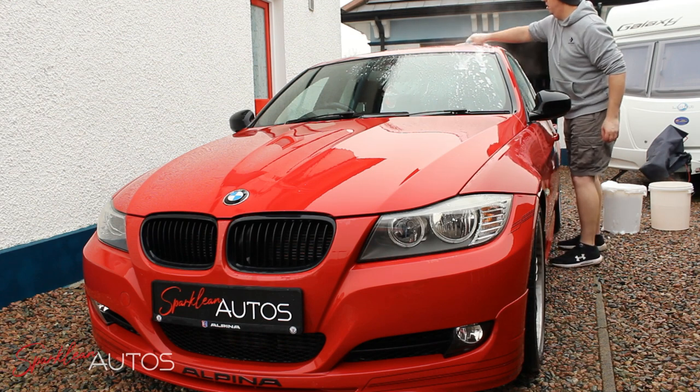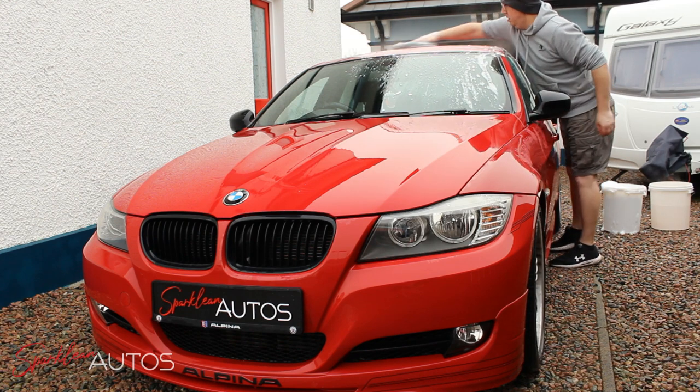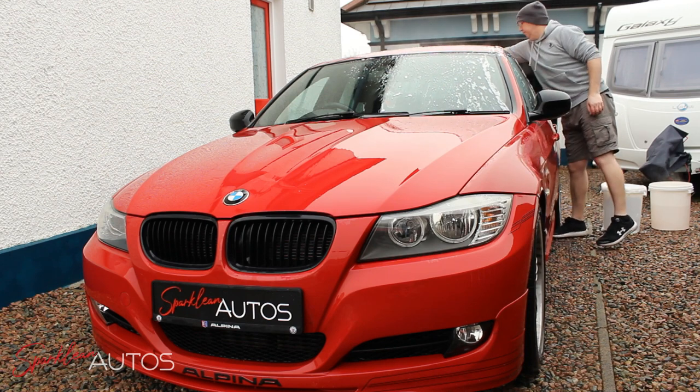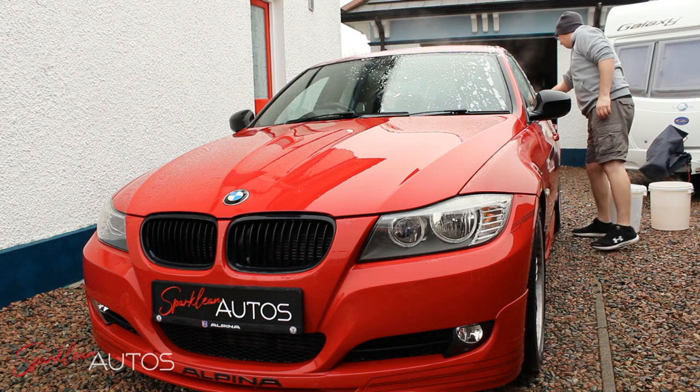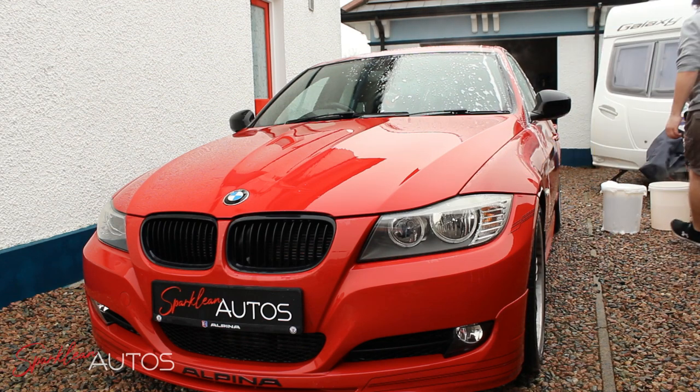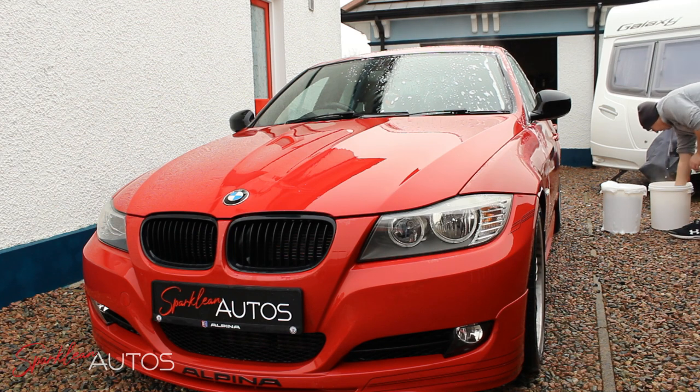You will see a lot of steam coming off the car here. It's not that the water's too warm, don't worry, it's just that the air temperature was that cold. I know I'm wearing shorts, but I'm one of those people. It was actually about 3-4 degrees when I was washing the car, so the water is just a lukewarm temperature. It just looks really hot. Anyway, get on with it.